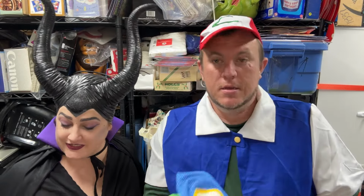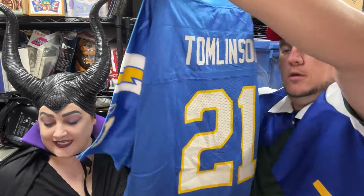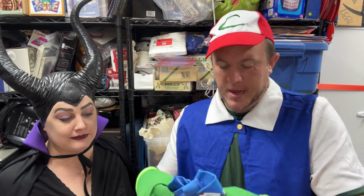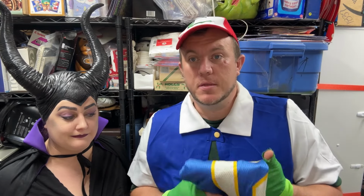Then we do have a jersey. This is a Reebok Authentic NFL Chargers, LaDainian Tomlinson, number 21. One of the greats, if you're a football fan, a really great player for the Chargers. Great running back. His jerseys used to not sell as well, but have really started to pick up. And we've been selling a lot of these ones.